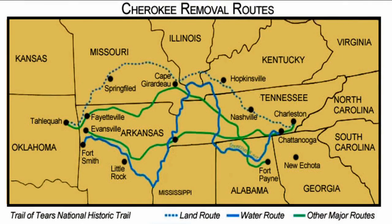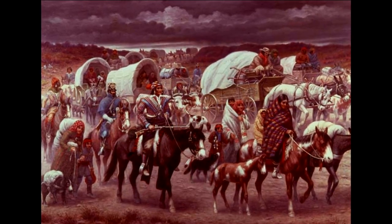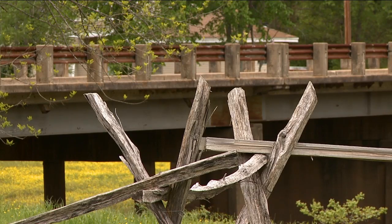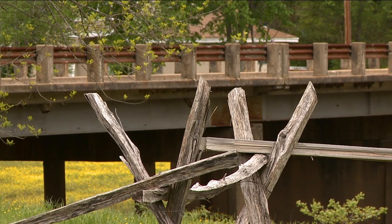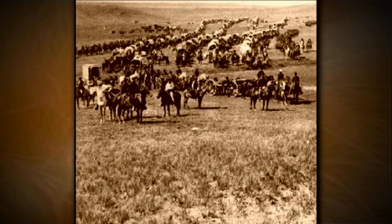Reed's Bridge Battlefield also happens to be along the Trail of Tears. It was part of the Trail of Tears. And actually this road, as I mentioned, was called Military Road. And part of the purpose of them building Military Road was for Indian removal. And so this was part of the land route of Indian removal.